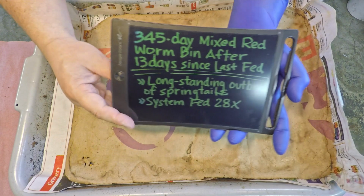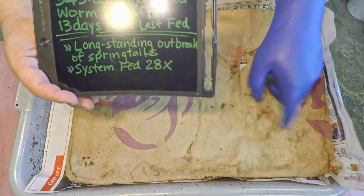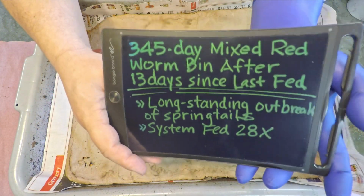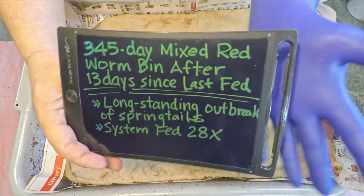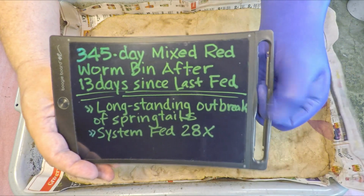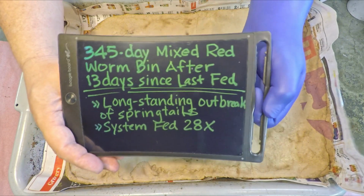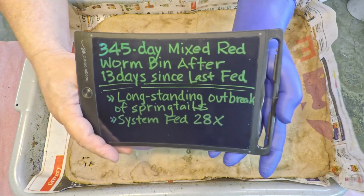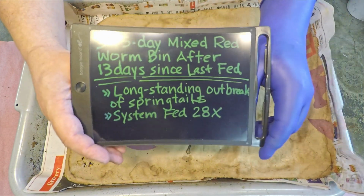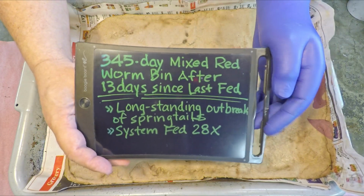Hi everyone, welcome. Some of you might recognize the system already over here with the fast food chain restaurant bag on it. It's our mixed bin of worms, and the system, believe it or not, is almost 3 weeks away from its 1 year of being in service. Yesterday was exactly 3 weeks until the system reaches 1 year old. Today it's 20 days from reaching 365 days old.